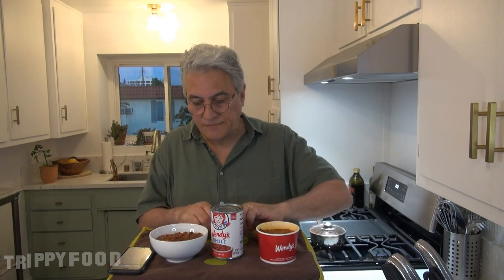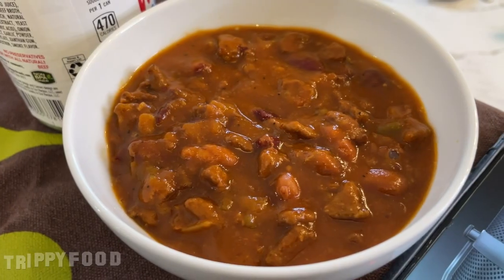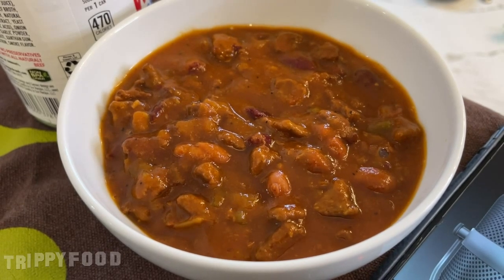That's pretty good fast food chili. Although, you can't really compare it to McDonald's or Burger King because they don't do chili. So that's pretty good. All right, now let's try the one from the can. And again, this looks much thicker. Doesn't seem to have as many pinto beans in it.